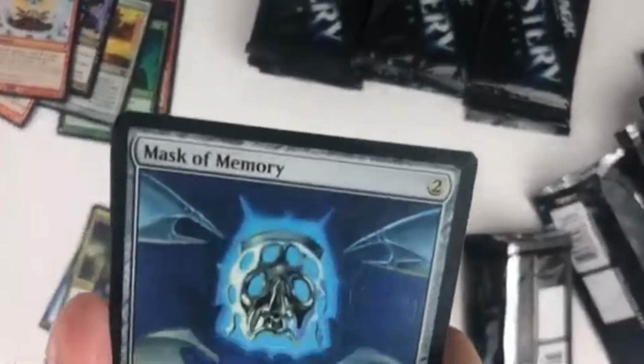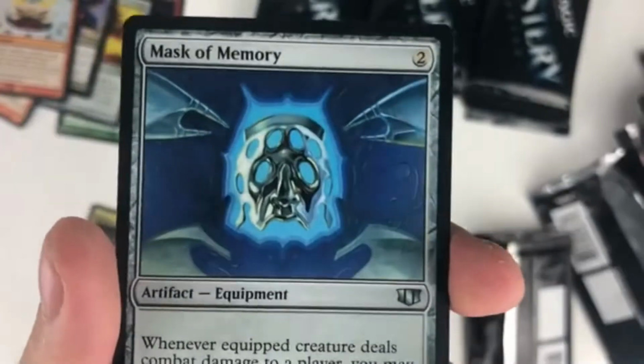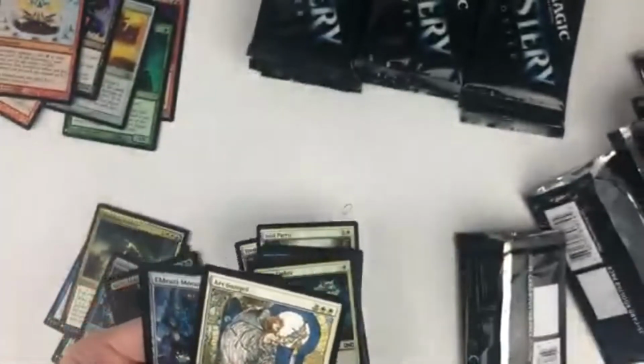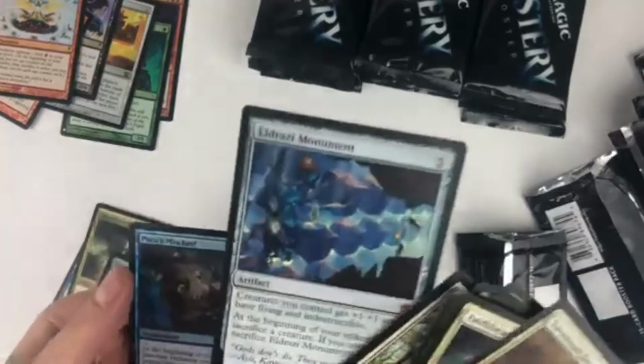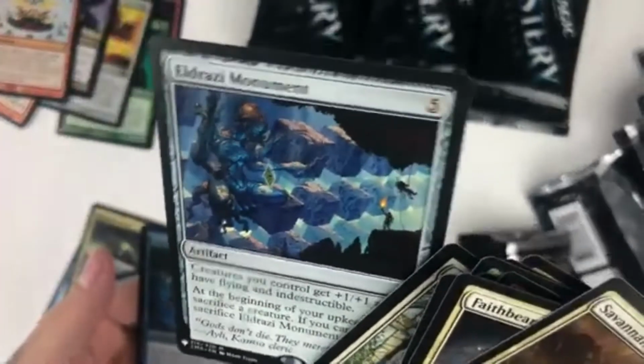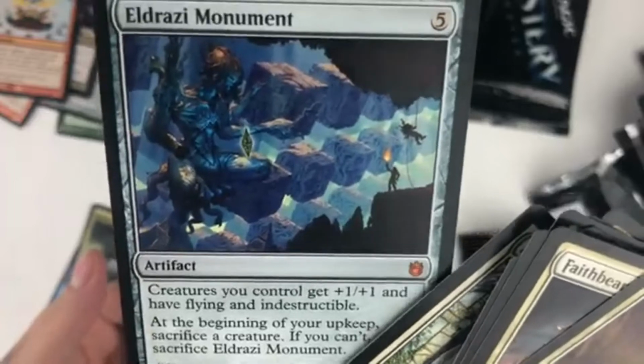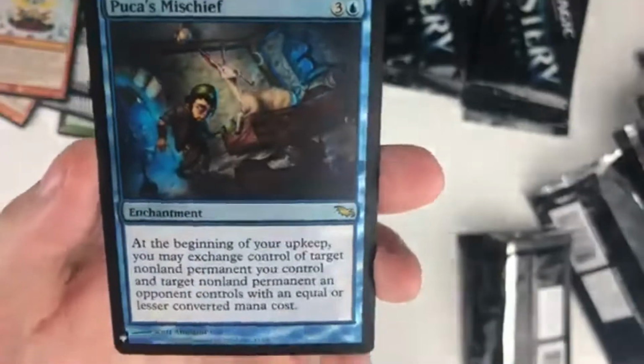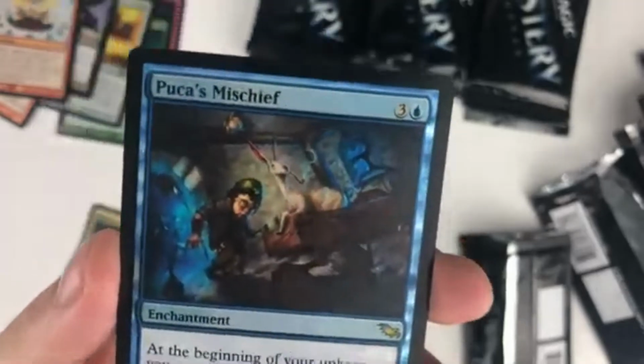Mask of Memory, oh, nothing really. Maybe a 75-cent card. Eldrazi Monument as the rare, or mythic, sorry, there in the pack. And a foil Puka's Mischief.